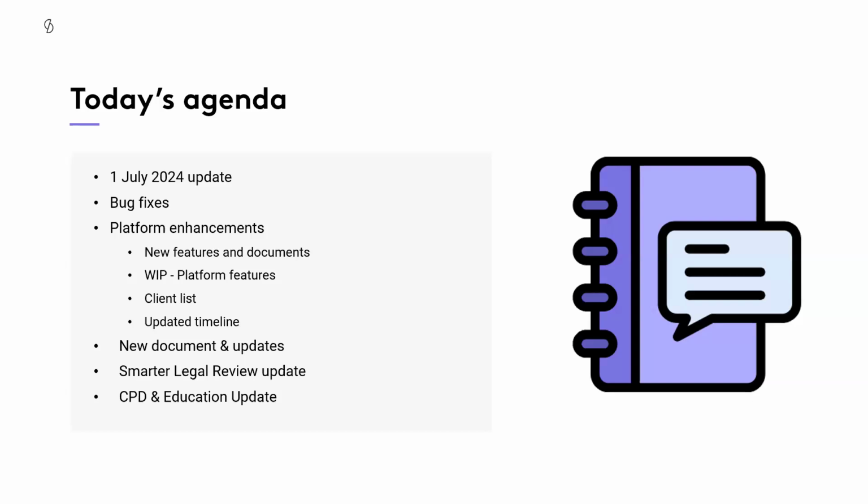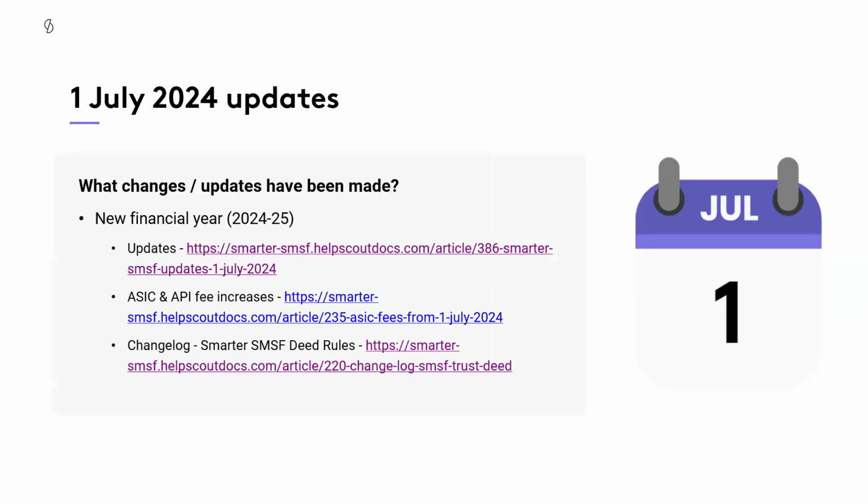So we've got a full hour to cover here because, as I mentioned, the team has been very busy in respect to what has been happening on the platform. So 1 July is a really big period for us because it means we need to go through and make a number of updates to documents, to forms, all that sort of stuff. So what I'm going to do here is flick straight across to this particular changelog here and just share with you some of these key aspects that we've done.